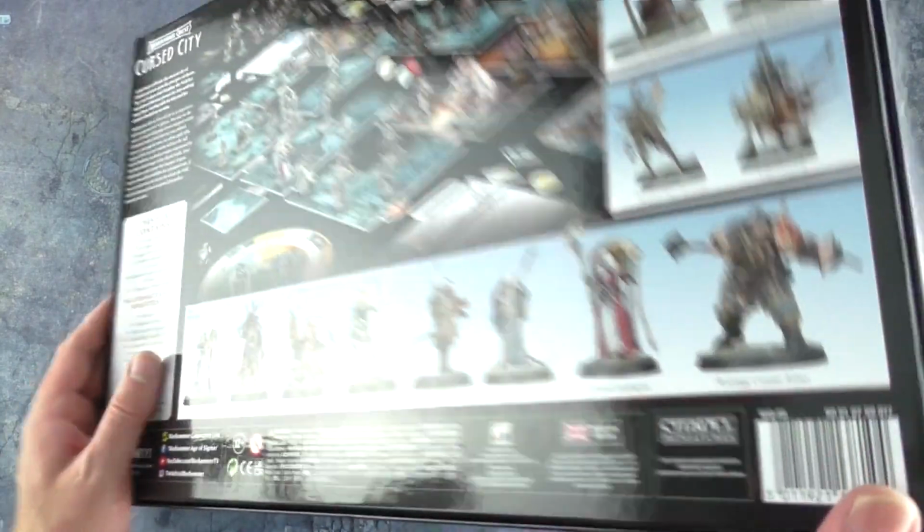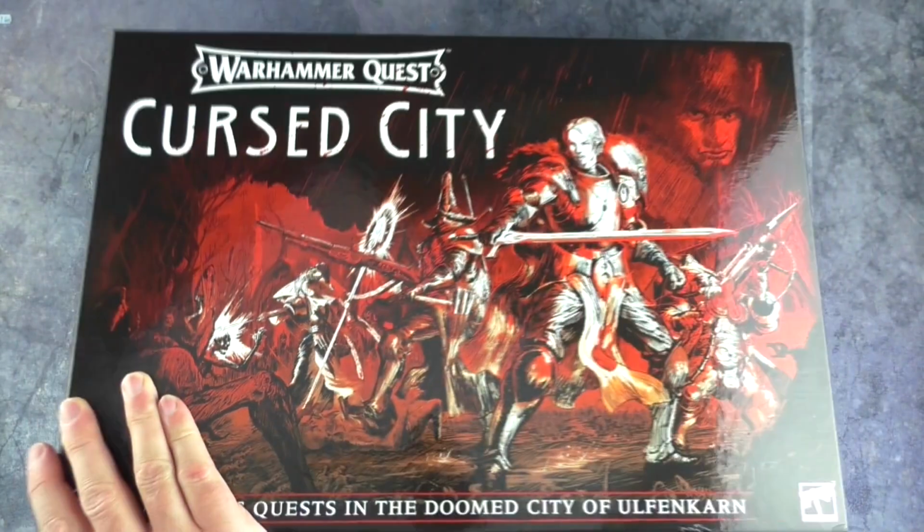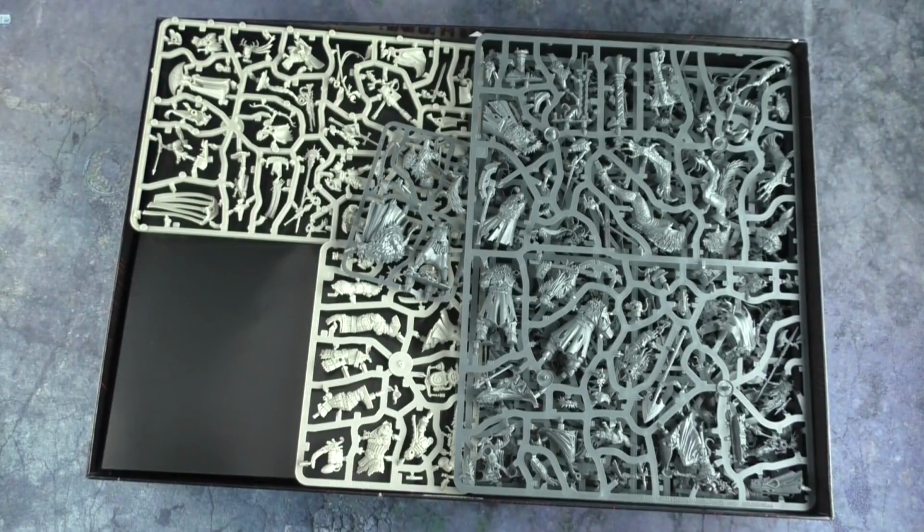But let's get into this thing. Okay. Pop. Ooh. Just before I get into the plastic, you can see the inside of the box lid here is damaged from the sprues. Usually they would have a little paper divider.